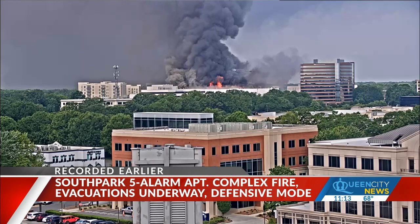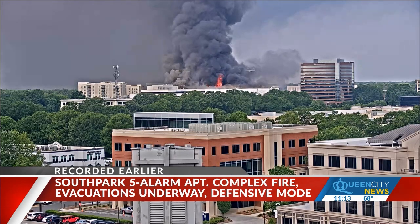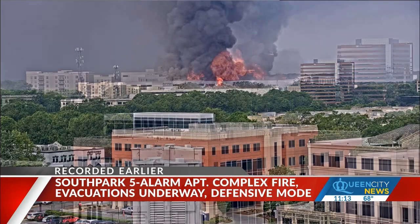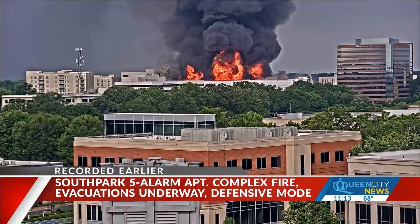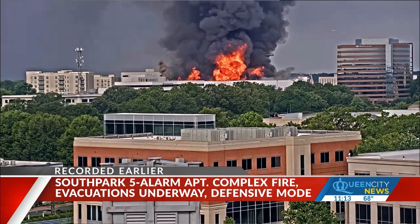And it didn't take long. Those flames that you see in the middle started out as what appeared to be just single flames, and within 10-15 minutes, we kept commenting on how quickly, there you go, how quickly the flames not only grew in height, but in size, and it spread from left to right.